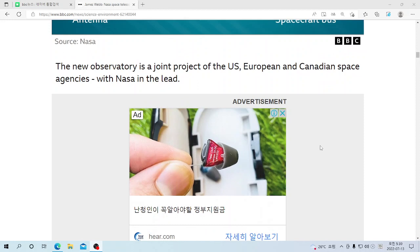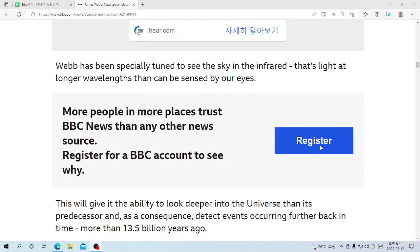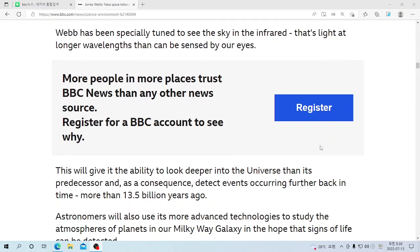The new observatory is a joint project of the US, European and Canadian space agencies, with NASA in the lead. Webb has been specifically tuned to see the sky in the infrared. That's light at longer wavelengths than can be sensed by our eyes.